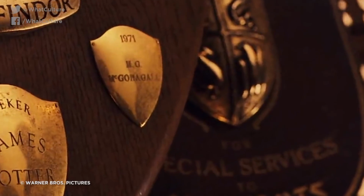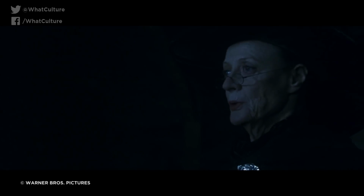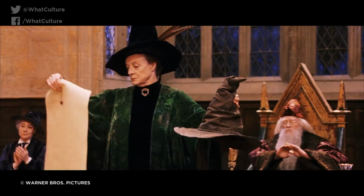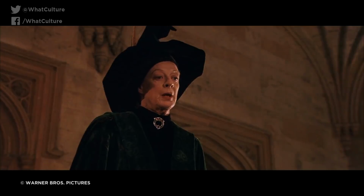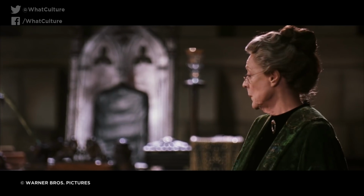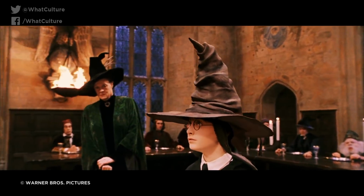One M.G. McGonagall has caused debate among die-hard Potter fans, as some incorrectly argue that it is the Transfiguration teacher Minerva. However, we know that the head of Gryffindor House attended Hogwarts as a student circa 1947 to 1954 before starting as a teacher in December 1956. This would make it impossible for her to win an award as a student in 1971. It's more likely her younger brother, Malcolm McGonagall, instead.